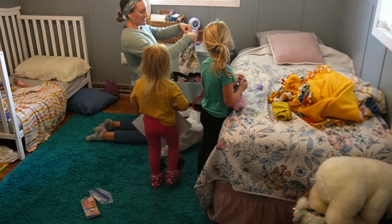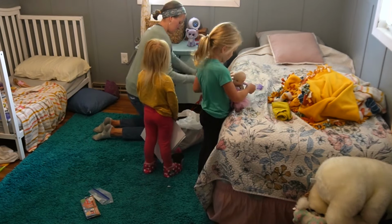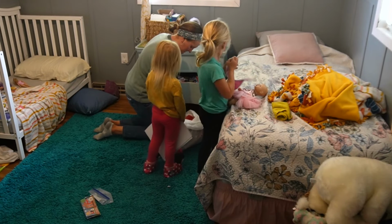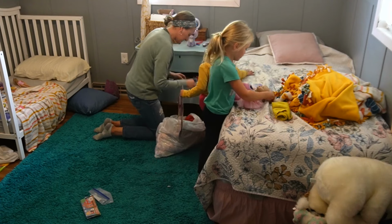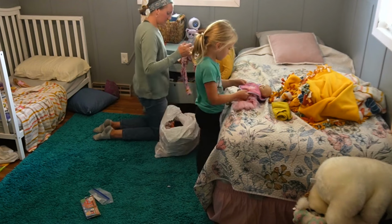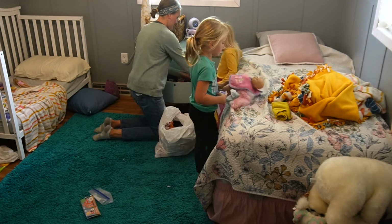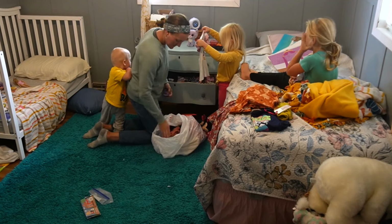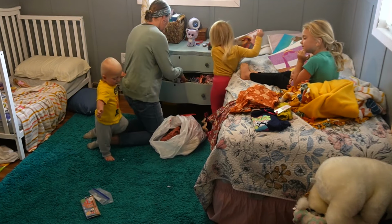Then it was time to swap out their summer clothes to fall clothes. So I was able to do that with the help of the girls too, to make sure that what I put in the drawer they would wear. So a couple of outfits I thought that they would wear, they said, no, I don't think I'd wear that. So off to the donation pile that goes.